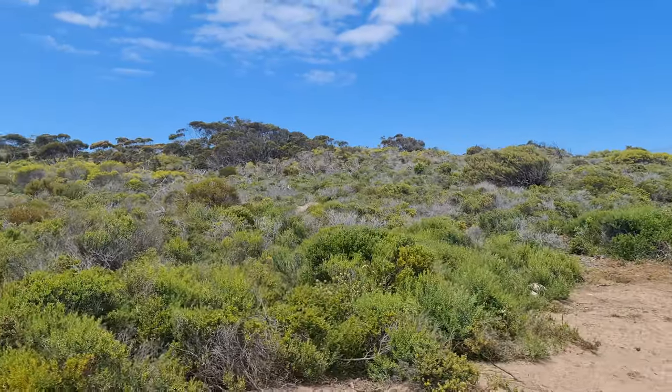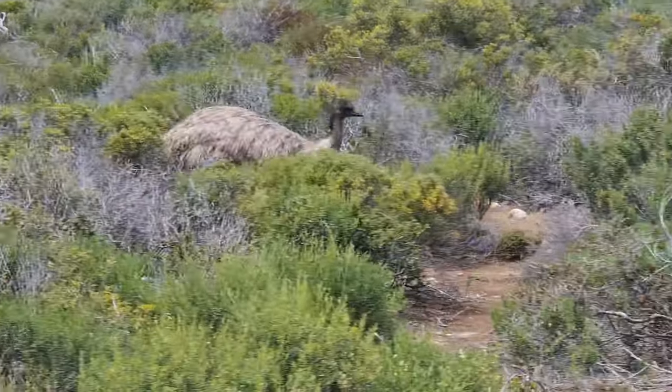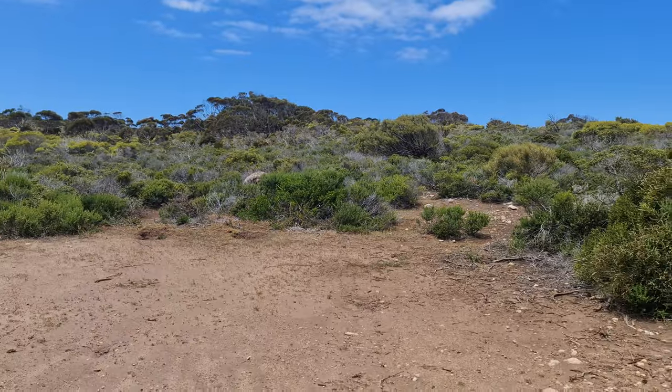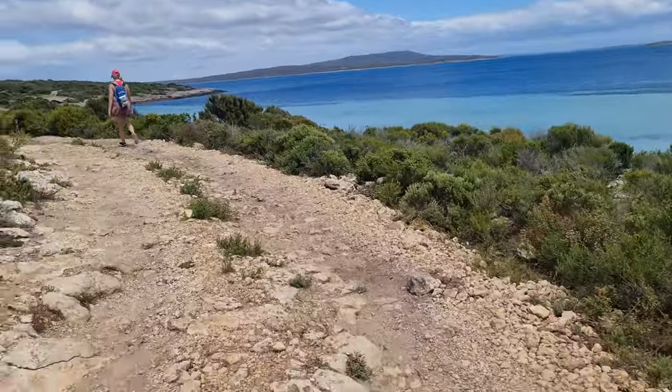There's another one. I think this one's babyless, because he's not all like, I think it might be a girl even. He's not all like up tall, looking angry. He's more like just looking for his food. Yeah, pretty nice beach this one.